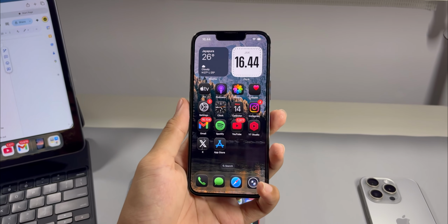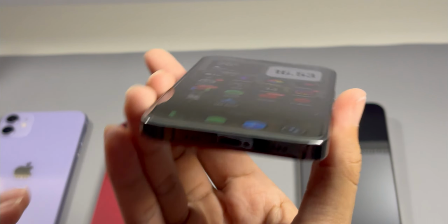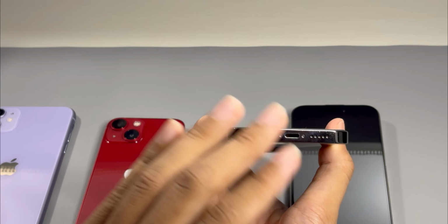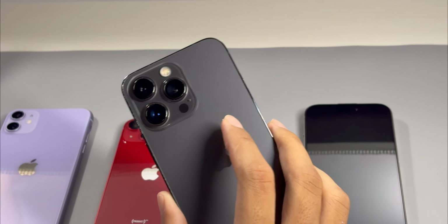The downsides here are pretty much the same as the regular 13. It's still using a lightning port, and crucially, it's on the wrong side of the Apple Intelligence divide. So while it's a pro phone in every hardware sense, it's a pro from the pre-AI era. That's the one major compromise you're making for this incredible price. Who is this for?